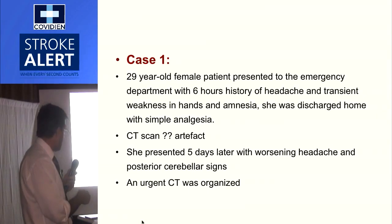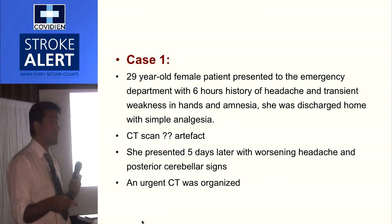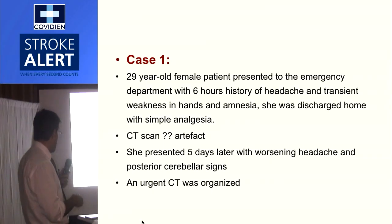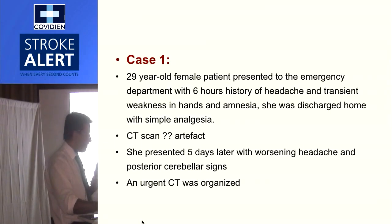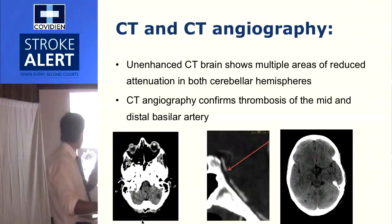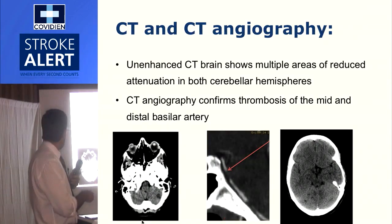This girl was missed. She went to America, where she developed progressive symptoms, and then the CT was thought to be an artifact, but CT can be tough. And then she presents with basilar stroke. And if you look at the CT here, CT can be tough. You have a problem.